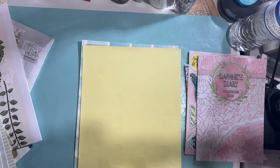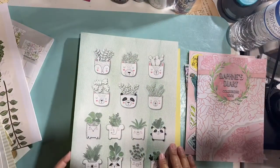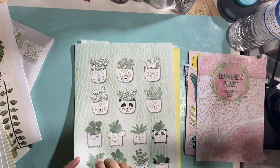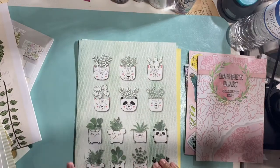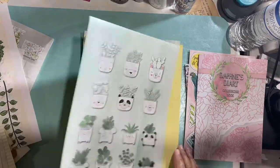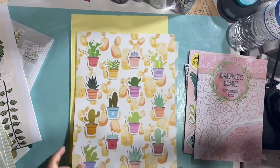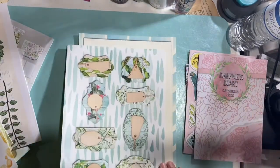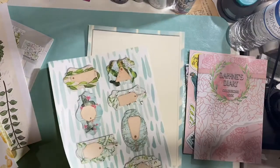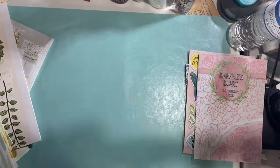And then all this stuff that you're seeing now is stuff that I had put to the side to make sure that I bring with me for my planners. These are stickers. Are they not so freaking cute? They're little animals with plants. I mean, does it get any cuter than that? Little cactus stickers. And then these are tag stickers. So again, I know I will use those.